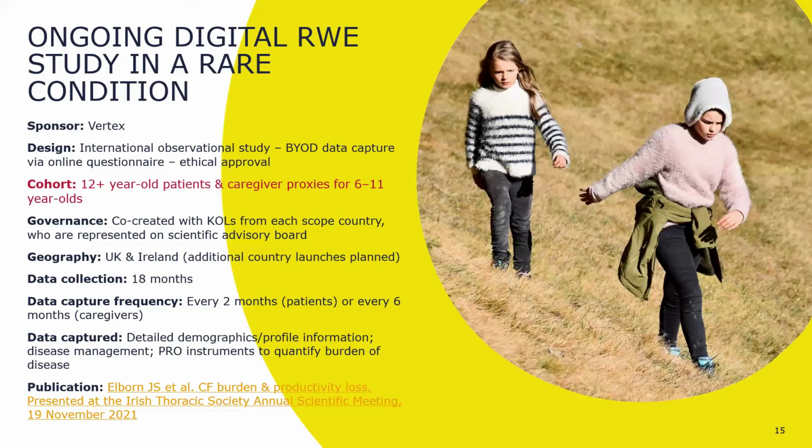So for this study, it's UK and Ireland. It's a longitudinal study over about 18-month period. And because we're using digital tools, bring your own device data, digital data capture, we do that very flexibly. So we look at the type of data we're interested in. So demographics, you see another patient-reported outcomes instruments, etc. below. And then we can think about the administration schedules for those different types of domains, which can be quite different. And you see at the bottom, there's a publication. If you look in the materials afterwards, you can look that up. We started publishing the data from that study.